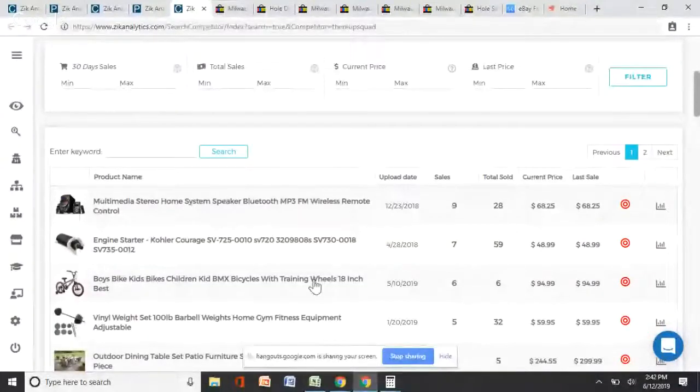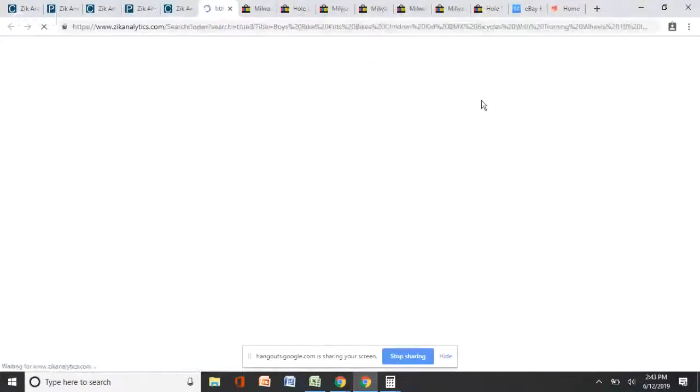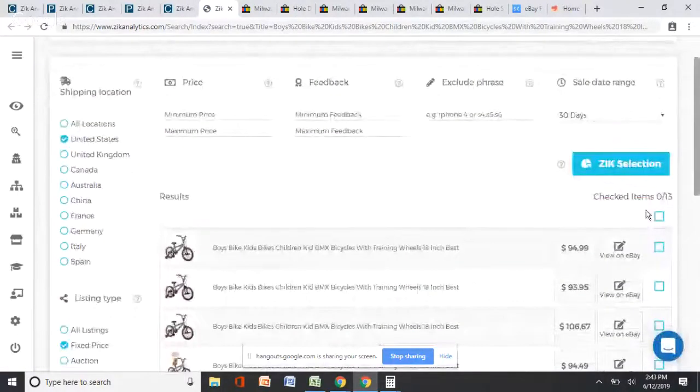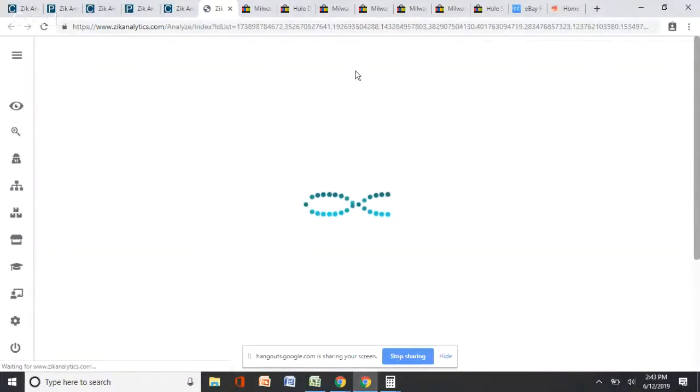So you can definitely look at this boys bike thing, right? Or actually the multimedia thing if you want any of these. I think the last one was that one, right? All right. Scan that title. Just spider off of these titles, guys. It's all you have to do, literally. And then check all. Zik, scan these sellers for me.